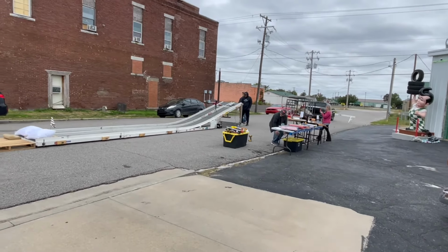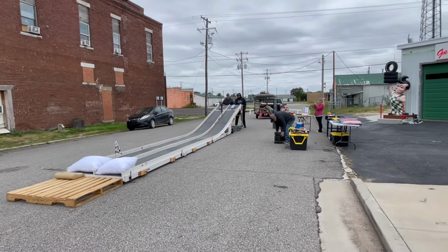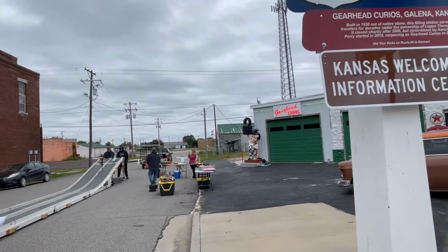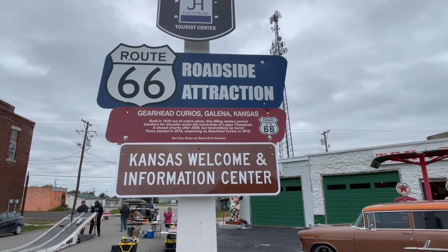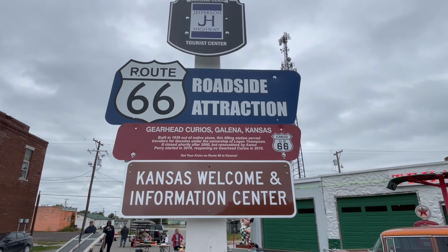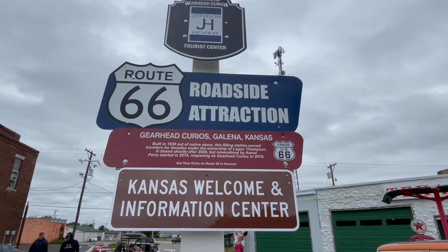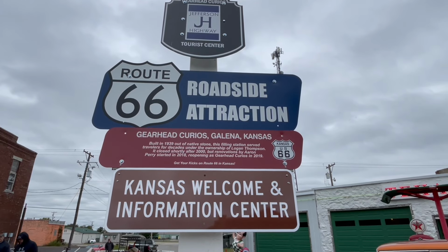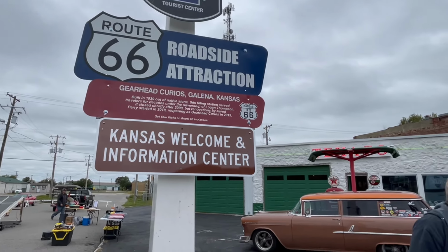So, is there a festival getting ready to start here? Valve cover drag racing here. Jefferson Highway roadside attraction, Gearhead Curios, Galena, Kansas, built in 1939 out of native stone. This filling station served travelers for decades under the ownership of Logan Thompson. Closed shortly after 2000, it was owned by Aaron Perry in 2008. Visitors from Slovakia in the restroom, and a family from Brazil.